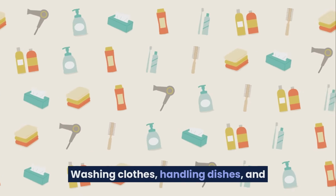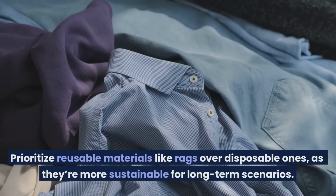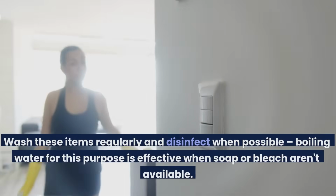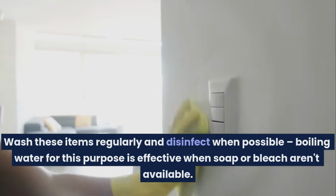Washing clothes, handling dishes, and bathing take longer, but you have no choice. Prioritize reusable materials like rags over disposable ones, as they're more sustainable for long-term scenarios. Wash these items regularly and disinfect when possible. Boiling water for this purpose is effective when soap or bleach aren't available.